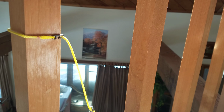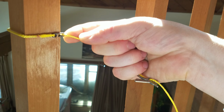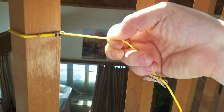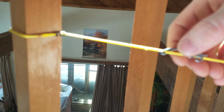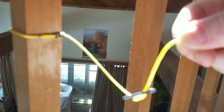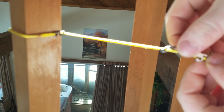Alright, so I just wanted to give a close-up of how the ridgeline's going to work, the continuous ridgeline. So at one end, this is the Dutch hook, and this is the fixed end. And at this end, this side would wrap around another tree, and then I have the Dutch wasp, which you can adjust how long it is.